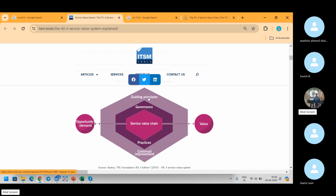We have our guiding principles too, right? Guys, every day class is 1 hour, 5:30 to 6:30. That is our guiding principle. You must know the basics of ServiceNow. That is the second guiding principle. So if you want to move forward, you must have a guiding principle for a process.